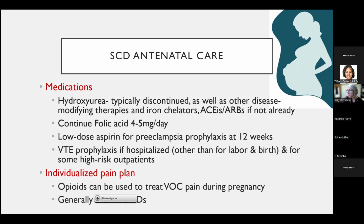While the patient is pregnant, if you haven't already done so, you should take a look at their medication list and make sure that they are not taking anything that would be contraindicated. Hydroxyurea, again, is often discontinued, although there are instances where we would consider leaving a patient on hydroxyurea if necessary. Other disease-modifying therapies that you might have heard of, there are 3 others: voxelotor, crizanlizumab, and L-glutamine. These are not well studied in pregnancy, so we typically stop those as well.